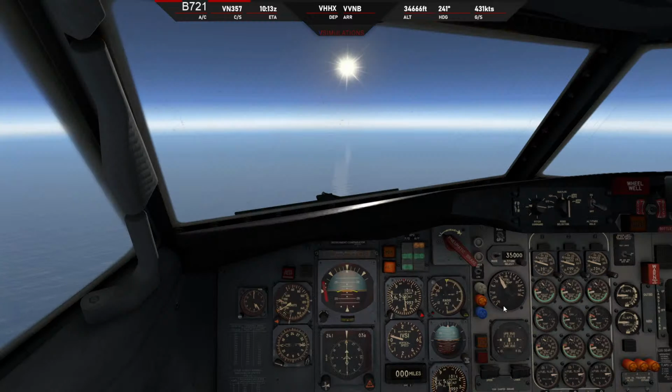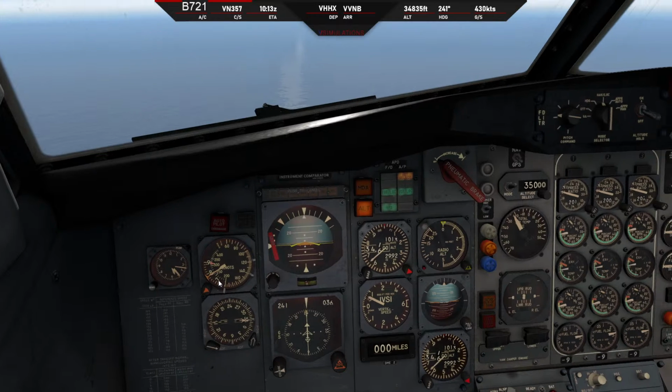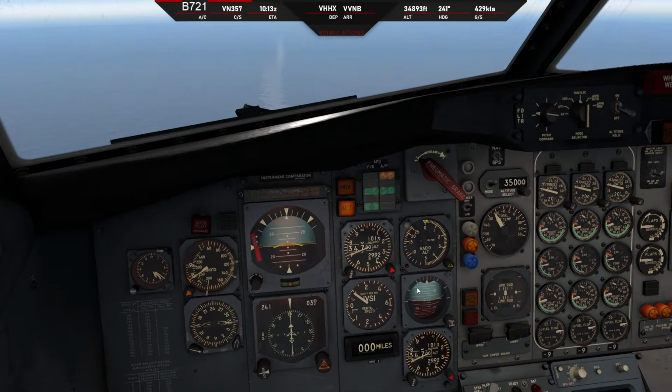All right, here we go. 500 feet to level off. Give it a little bit more juice. Come on, baby, you can make it. And we're going to walk that EPR back a little bit. Fuel flow, look at this: 2,800, almost 3,000, 369, almost 9,000 pounds per hour of gas. That's unbelievable.